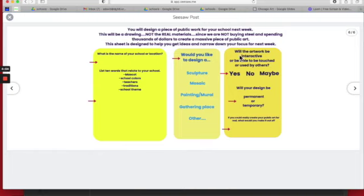In the last yellow box, you'll answer this question. Will the artwork be interactive or be able to be touched or used by others? Yes. It's okay that people are touching it. They might need to use it for something. Maybe it's, like I said, like the gathering place, or they interact with water that's part of it. I don't know. You have to decide. No, or maybe, I haven't really decided yet. I'm still in my planning phase.